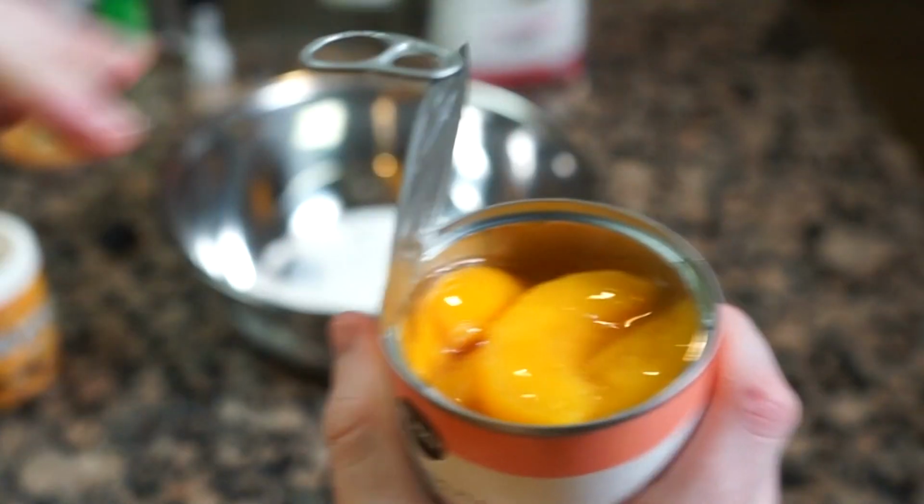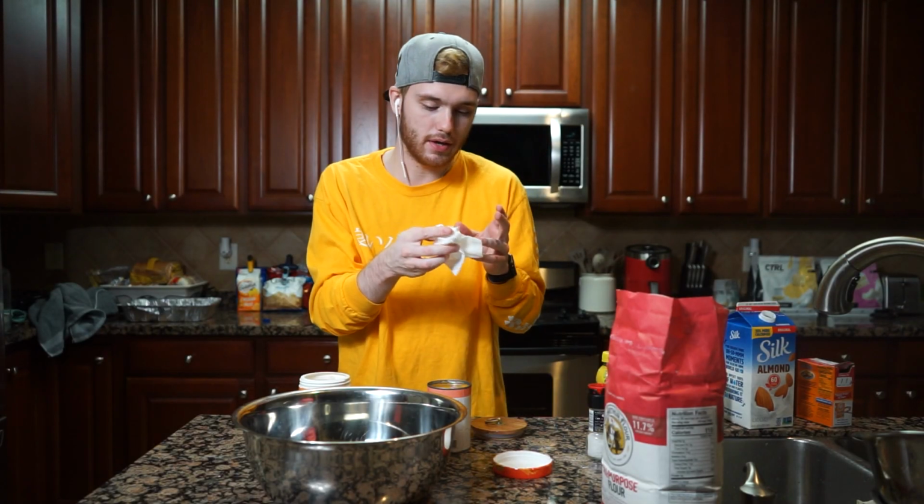It won't open. Oh God. Okay, well, we're bleeding. 5 minutes later. It's just a little baby cut, don't worry.